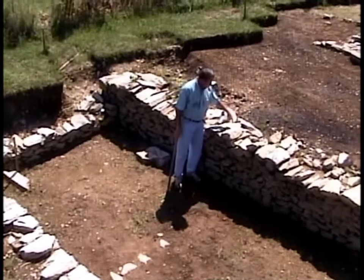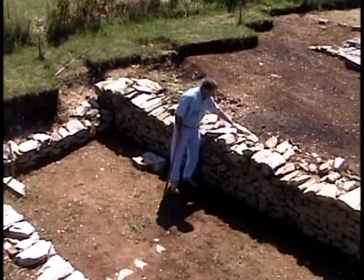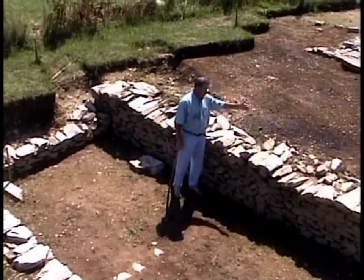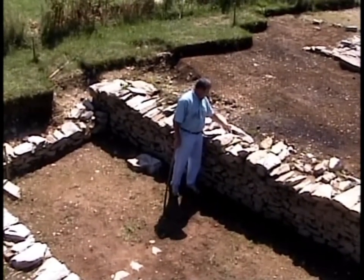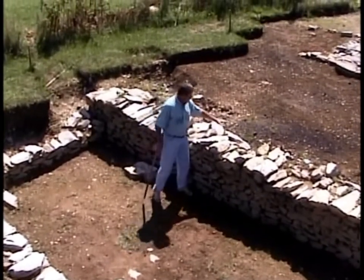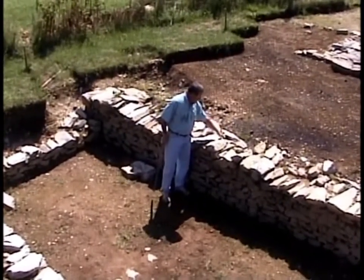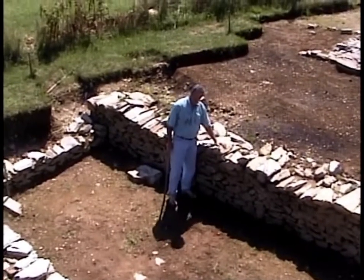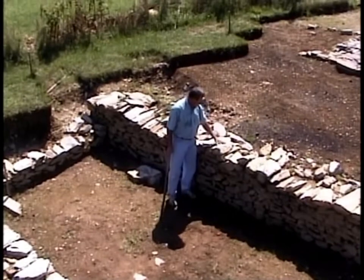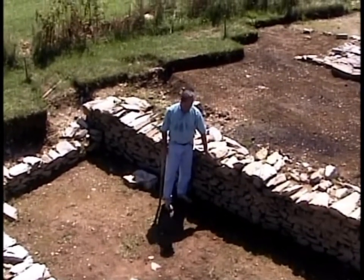The outside of the wall was just natural, predominantly bullet-shaped. They had no reason to face off both sides of the stone because there's no cellar over here. This is basically the top course of the cellar wall, as this would be floor level here. And so only one side of the stones were faced off.